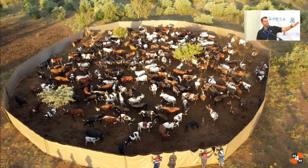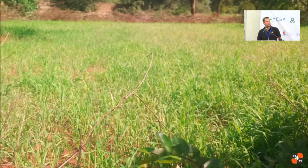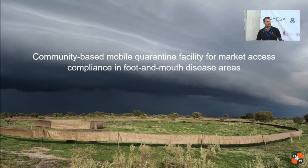Mobile kraals are used to access grazing, to regenerate the rangelands, to fertilize crop fields, and the communities and the farming committees and the herders manage these systems. They collect seed themselves, they sow it back into degraded rangeland, and our land starts to regenerate where there's been nothing. Our soil health colleague just explains, without any organic material, your soil is sterile. It's only minerals. We put it back with regenerative farming practices.